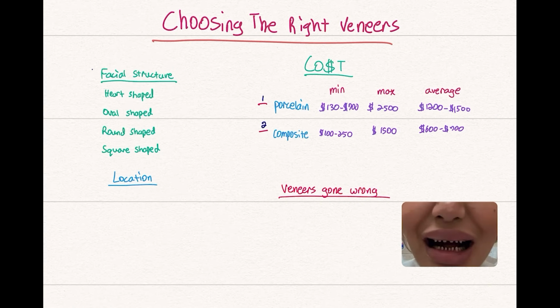Let's talk about choosing the right veneers. In doing research for this video, I found out some very interesting things I didn't know, like the importance of facial structure. Facial structure is important because the way your face is shaped will dictate the preferred shape of your veneers. So if you have a heart-shaped face, it seems like you'd want some more rounded veneers. Oval-shaped face, you want more square veneers. A round-shaped face, you maybe want some that are more long and pronounced. If you have a square-shaped face, you'll want something small, round, and less edgy.